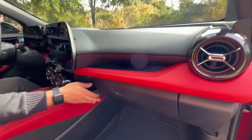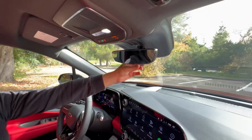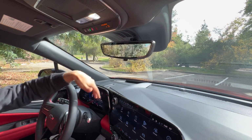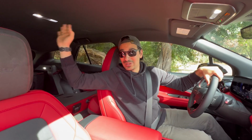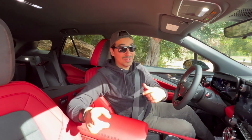Nothing crazy there. And then when you go up top here, you get a nice digital rearview mirror, which is nice to see. The option for a panoramic sunroof, which is really large and honestly really nice. This one just does not have that one option on it. But with that, let's hop onto the driver's side and see what you get from my perspective.